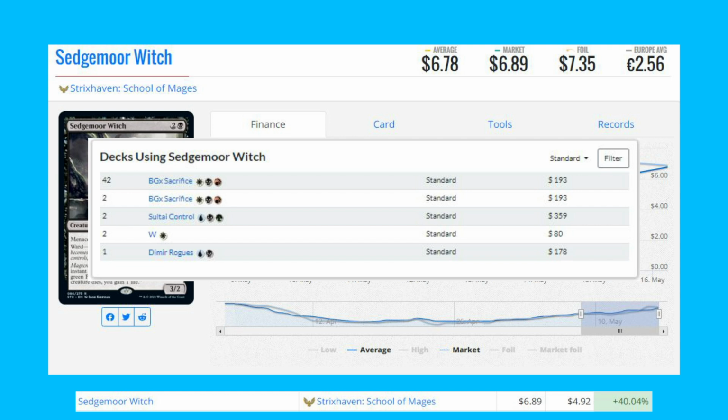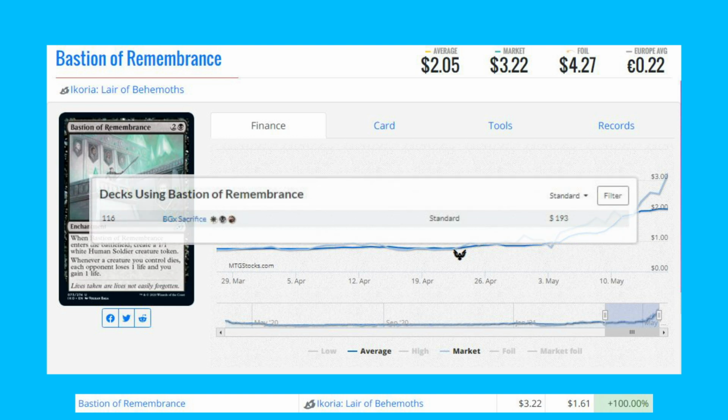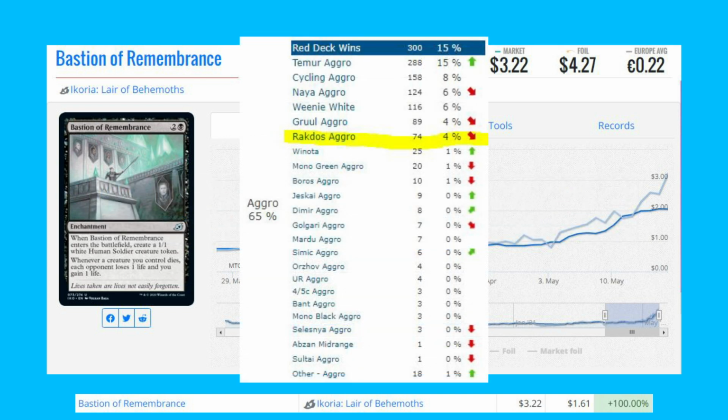And the next standard mover we have on the list is Bastion of Remembrance. This is an uncommon from Ikoria Lair of Behemoths. It's up 100% today from $1.61 to $3.22. And it's also seeing play in that aggro sacrifice deck that we're seeing. And guess what? In the meta right now, that deck takes up 4% of the entire standard meta at the moment.